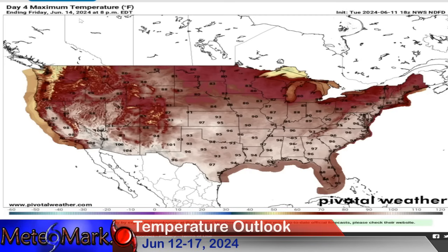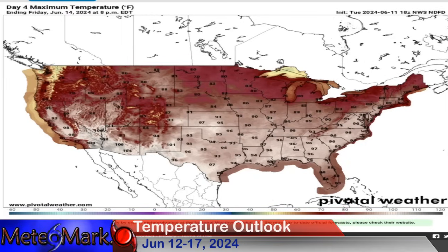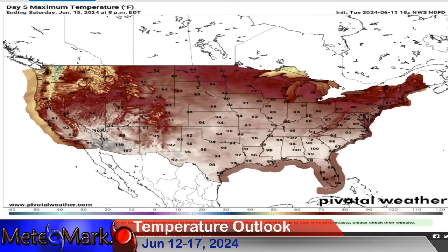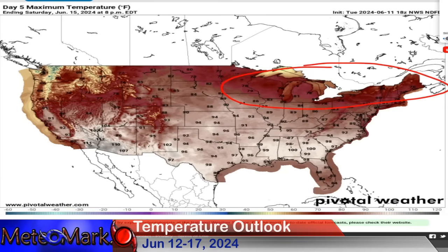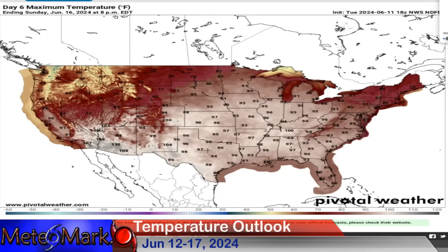And as we continue through the rest of the week, you can see on Friday, yeah, this is quite a bit of a warming trend. Most areas are above 80 at this point. And look at this, as we head into the weekend, we get a little bit of a cooling trend here across the lakes. Mid to upper 70s, that's actually going to be really nice. But look at what starts next week.